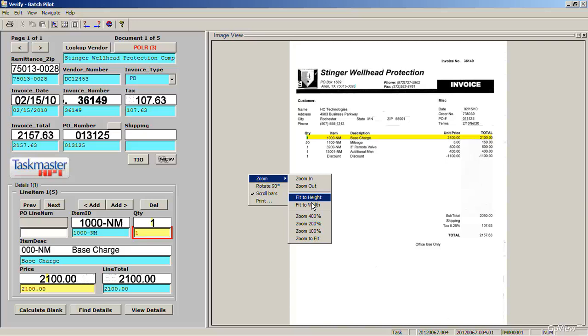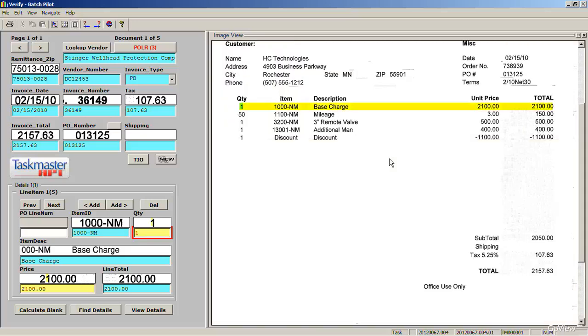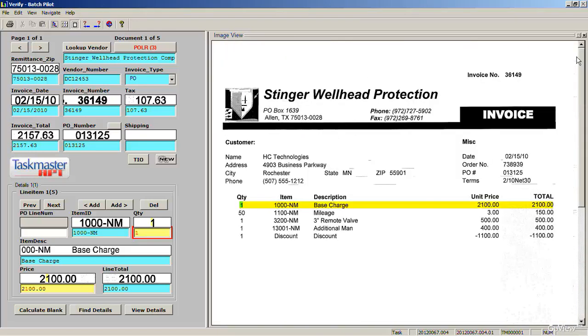On the right-hand side, you can see there's an image viewer. I have the ability to zoom in on the image, display information of the document that was scanned in. On the left-hand side, we have the data entry or data verification screens. The top portion, you'll see it's invoice header information that was automatically extracted by our background OCR process. Down below, it has line item detail information that was extracted automatically off of the invoice line items.